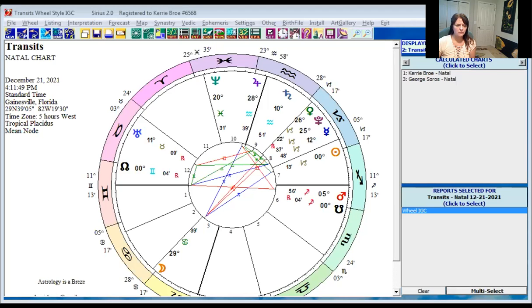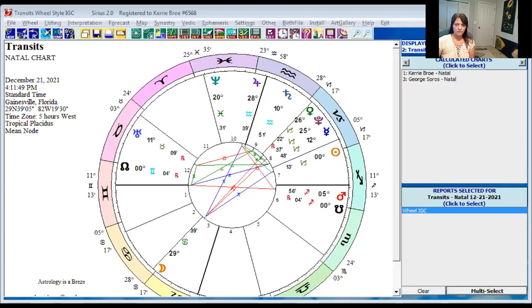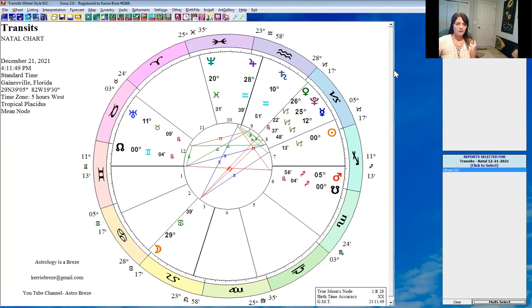All right, so we are going to get started on looking at, if I can see my screen. And let's go over here, share screen. All right, hopefully we can see this. I want to start today with our transit chart. All right, here it is.